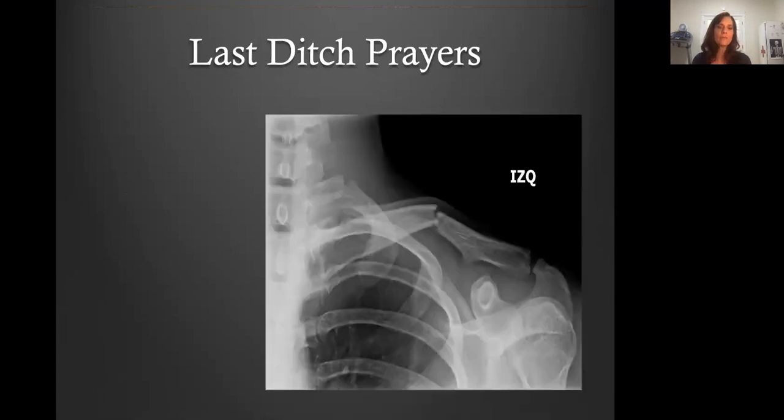So, last ditch, if we have a shoulder dystocia baby that we can't get out, and remember, we're in the ED or the peds ED, so it's not like we have an OR open across the hallway, what the OB clinicians can do is fracture the baby's clavicle. Now, breathe, breathe, breathe. It's okay. Babies sometimes get fractured clavicles spontaneously in delivery.